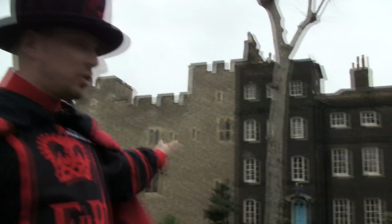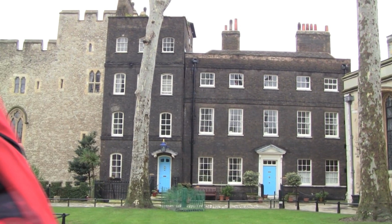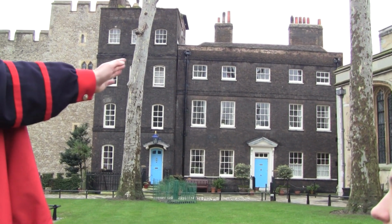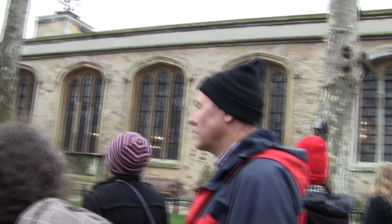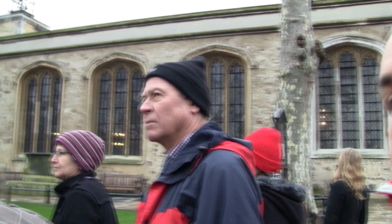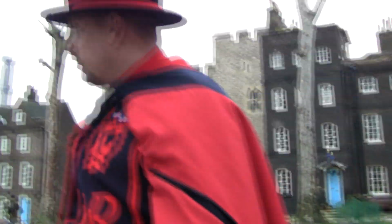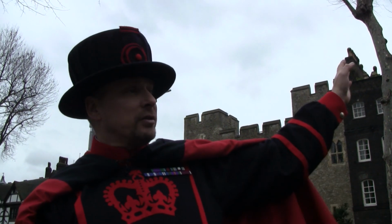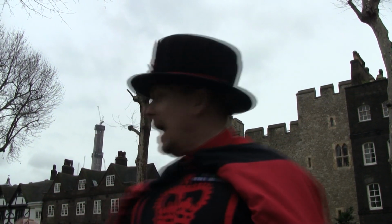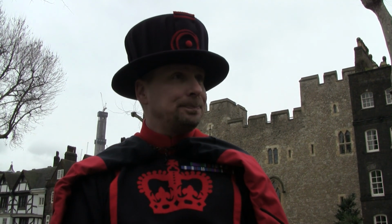Behind me, we've got two other houses with blue doors. The first one there is the home to our doctor, and the second one is the home to our chaplain. And on the left-hand side is the chaplain's office. This is the Chapel Royal of St Peter ad Vincula. We're going to be going in there shortly, ladies and gentlemen, to conclude our tour, and I will show you the final resting places of where some of those poor unfortunate souls who were to lose their lives outside on Tower Hill and those who lost their lives here on Tower Green were finally laid to rest.